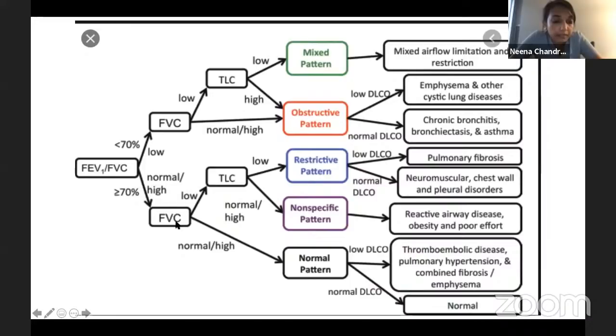So then you look at your FVC. FVC actually will tell you if you have restriction. When we looked at the FEV1, that was more for COPD, like an obstructive pattern. But here we're going to look at the FVC if we're thinking more restriction. TLC as well. TLC is total lung capacity. This is something that you look at if you're thinking they have a restrictive pattern. Things like pulmonary fibrosis can do this. Neuromuscular chest wall diseases and pleural disorders can do this too, a restrictive pattern.